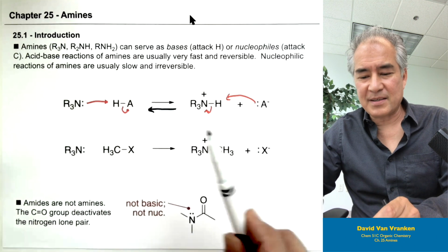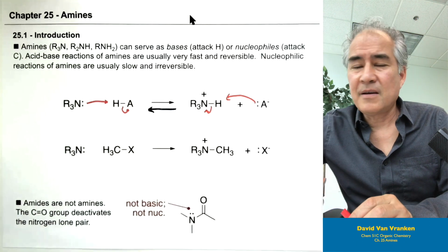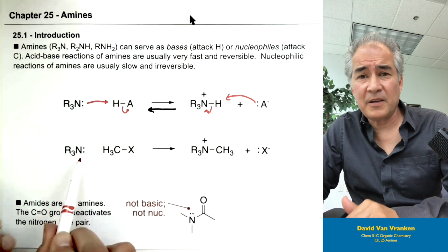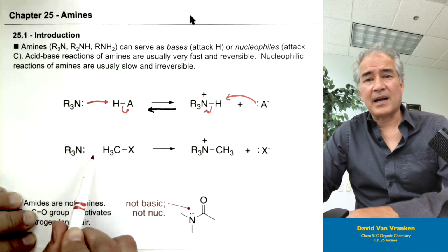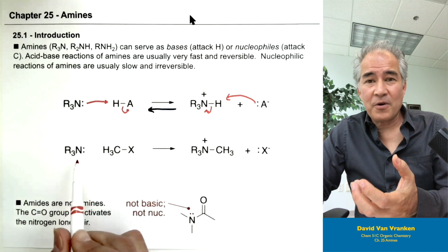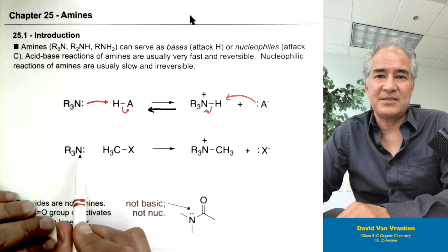But there are slower processes that we have to think about. And that's the formation of bonds, and especially formation of bonds to carbon. Amine lone pairs are nucleophilic. They are more nucleophilic than a corresponding oxygen lone pair. Ethers are not nucleophilic. Amines are somewhere on the order of 11 orders of magnitude, like 100 billion times more nucleophilic than an oxygen lone pair.